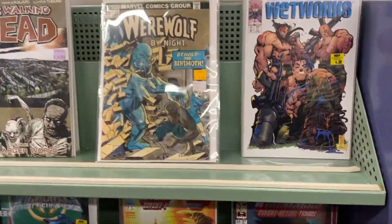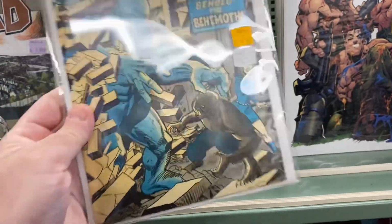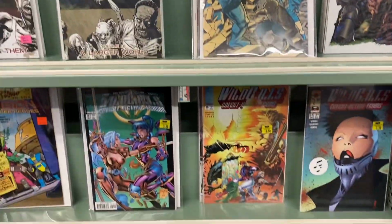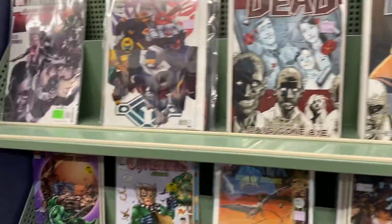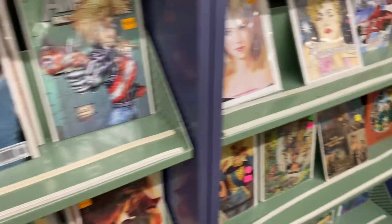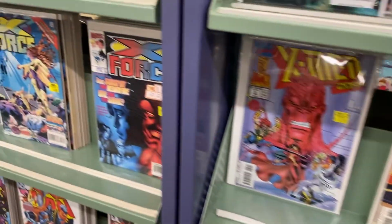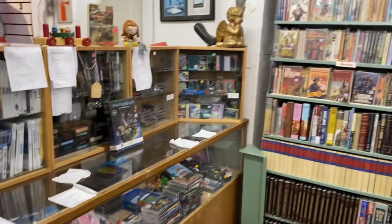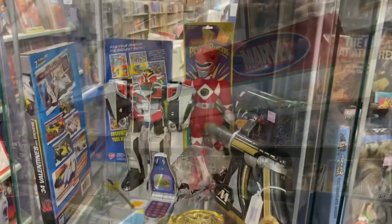They also have more books here. There's a Werewolf by Night book, but something was going on with that cover. I don't know if it was extremely sun faded or a reproduction cover for some reason. I'm not really sure. Some Walking Dead books, a lot of random 90s, early 2000s stuff here. But also some cool books, some X-Men, a lot of Marvel and a lot of independent. There's a little DC mixed in there as well. We have just so much cool stuff. It's like a museum. It's so fun to just walk through and look at all these different things.